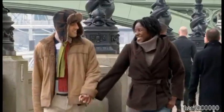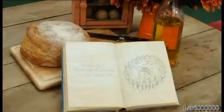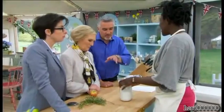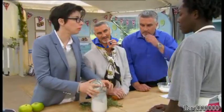Kimberly's fruit pie is a firm favourite of her friend Giuseppe. Topped with rosemary caramel, her pie will be surrounded by rosemary pastry. The addition of the rosemary is interesting. I mean, it's all about the perfect pie. I can smell it. That's been steeping. It's a very strong herb, but I think it will work. It's nice. Really delicious. Thank you very much.